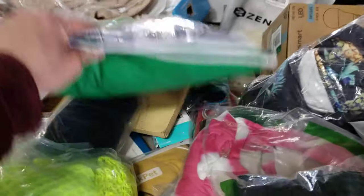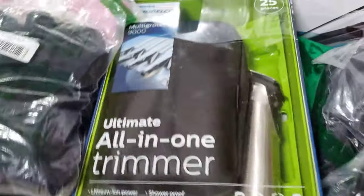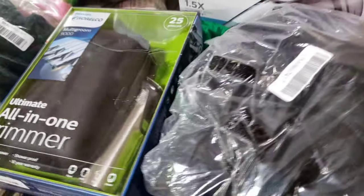Alright, so now we know what's inside the mystery box of Home Depot. Some of the stuff that you could get. That might be a good find right there. These trimmers aren't cheap.